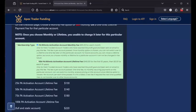So let's talk about what they are and what the current sale is, just so everybody is on the same page. With their PA activation fees, you can either pay $85 a month, which I don't know why you would do that. Because if you pay just a bit more, you can pay once and be done with it. Whereas this is a monthly subscription of $85. So I definitely don't recommend that.